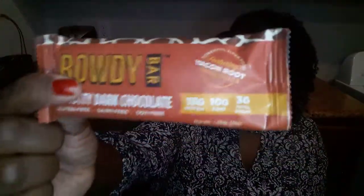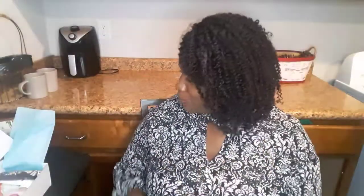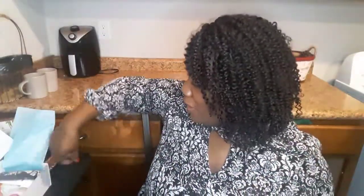Mmm. This is not bad at all. And that chocolate, it comes out in like this little goo out of nowhere. Honestly, that chocolate is what really made this bar. This is good. Okay, Rowdy bar. Good one. I like it.